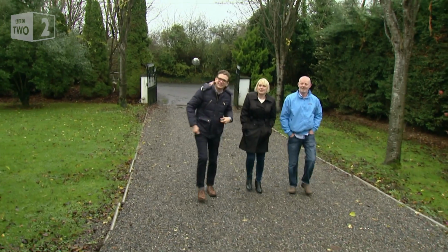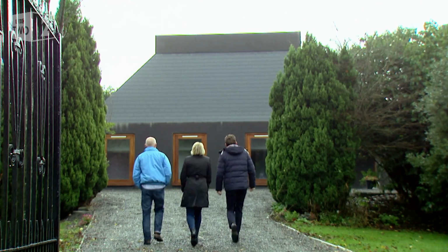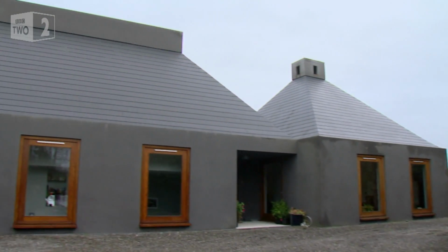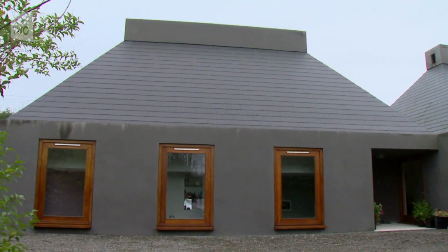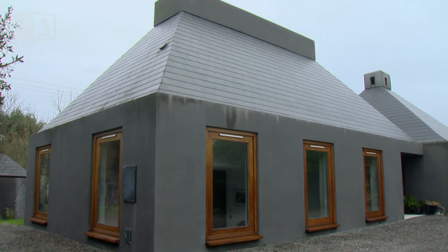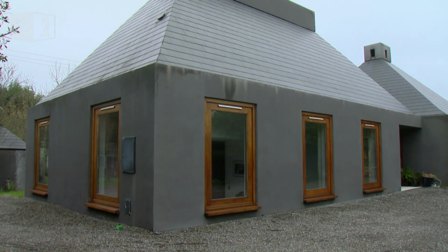So here we are. Looks fantastic. Looks like it's dropped in from outer space. This is the Sea House, designed by Stephen Connolly, Alan Connolly and Gráinne Daly. This is a contemporary interpretation of an Irish bungalow.